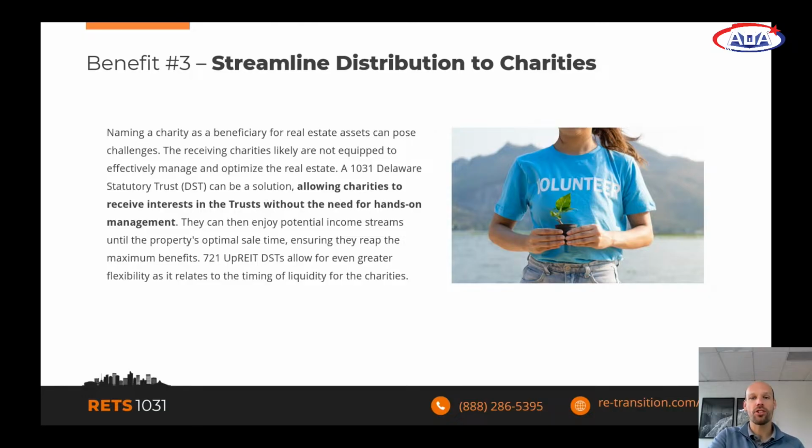The Delaware Statutory Trust very much addresses this consideration because what you can do is sell your property, in which case you are likely going to realize the highest potential sales proceeds given your familiarity with the property, and exchange into owning fractional ownership of large institutional properties that the nonprofits are going to feel very comfortable accepting.